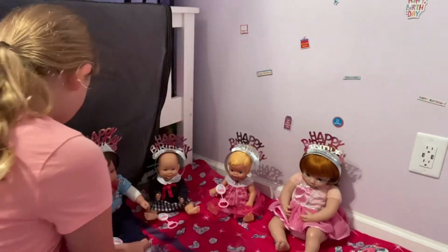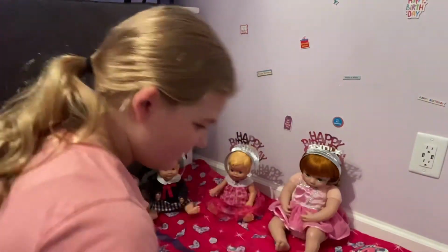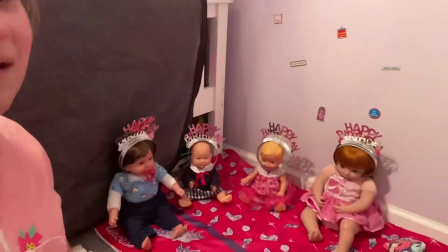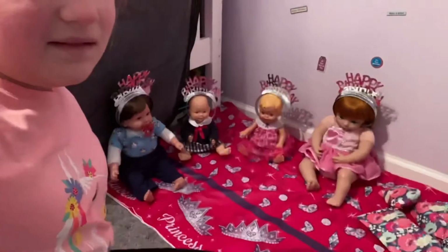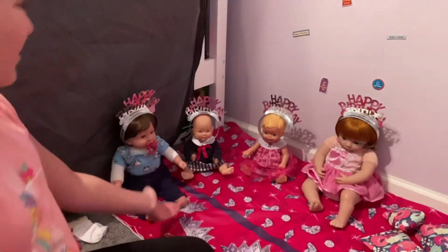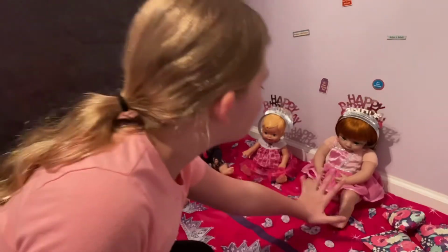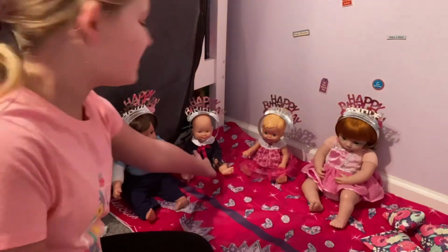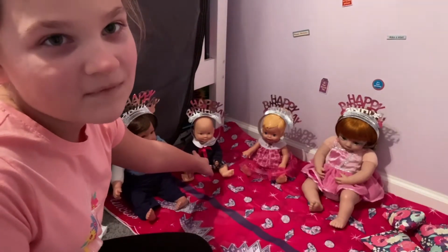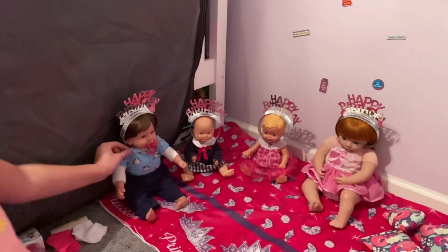I'm going to introduce them in just a minute. I think they're so cute. Here, let me move you guys down. There you guys go. Here's the babies. All the babies lined up. I'm gonna introduce everyone. So as you know, over here, this is Noelle, and it's her birthday. This over here is Harper. This is Caroline. And over here, this is Wes. I'm sure you already know that from my other videos, but this is Wes.